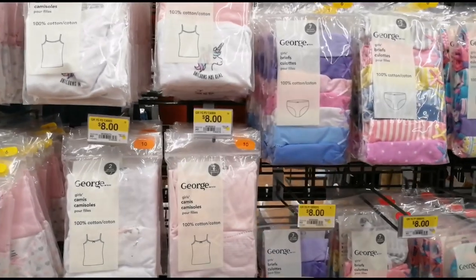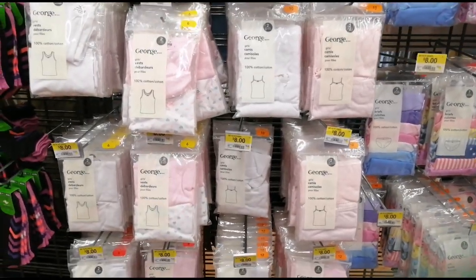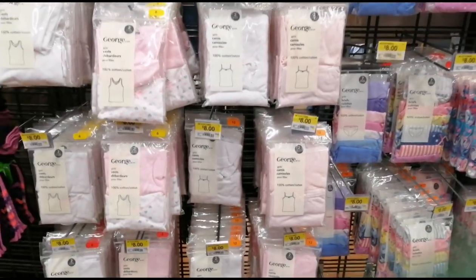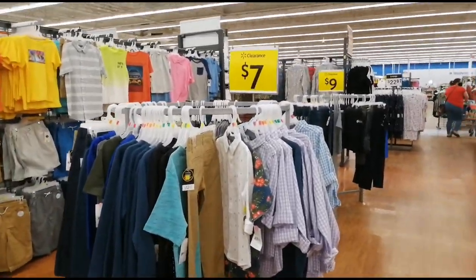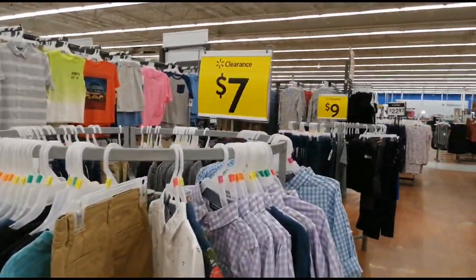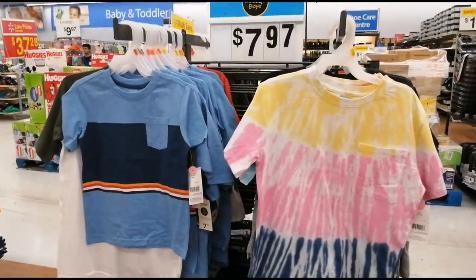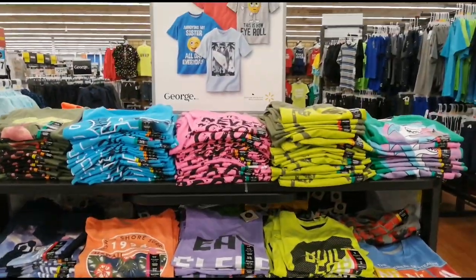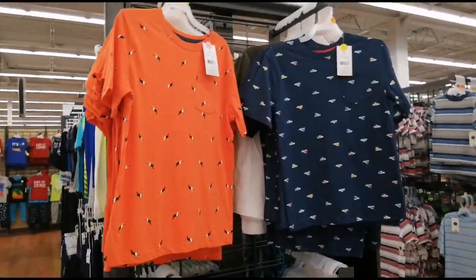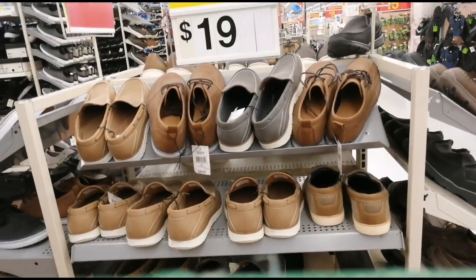It's summertime and it's really hot, so I want to get some cotton camisole for my girls. So you can get a pack of two for $8. For those who have boys, I'll just walk around a little for you to see. All of those are for $7. $9.97. See, for $12. So $4 a piece for boys. T-shirt. I love this. $6. The yellow in this is so pretty. So pretty. Shoes, $19.